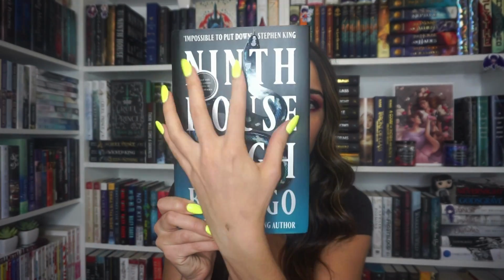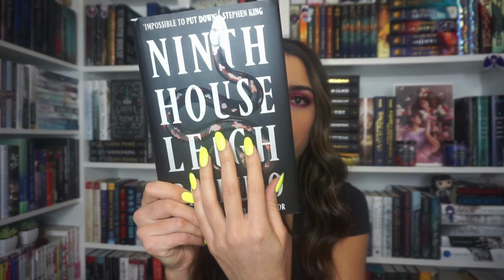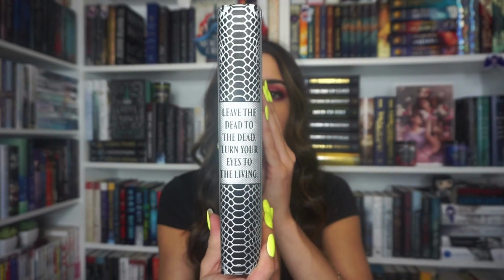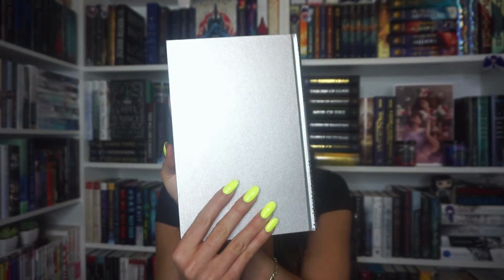Here are two of my UK editions of Ninth House. This one is the Waterstones edition, so it is this blue kind of color compared to the regular UK edition, which looks like this. However, this is also my Illumicrate copy, so it does have a special hardcover. This is what the hardcover looks like. If you didn't know, this is one of my favorite books of 2019. I absolutely loved this new installment by Leigh Bardugo.